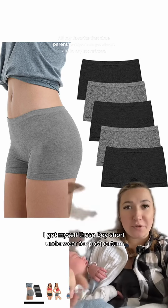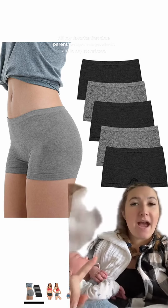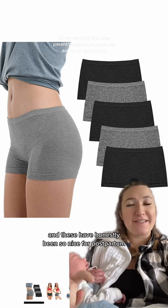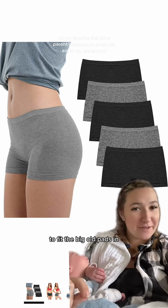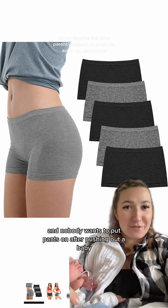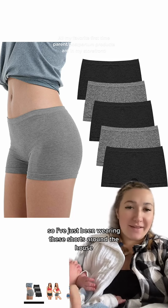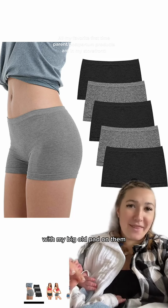I got myself these boy short underwear for postpartum. I sized up so that way they were bigger. And these have honestly been so nice for postpartum to fit the big old pads in. And nobody wants to put pants on after pushing out a baby, especially if you tore. So I've just been wearing these as shorts around the house with my big old pad on them.